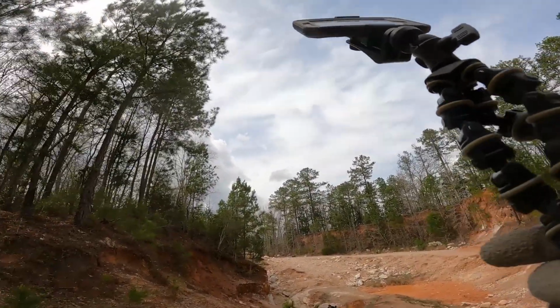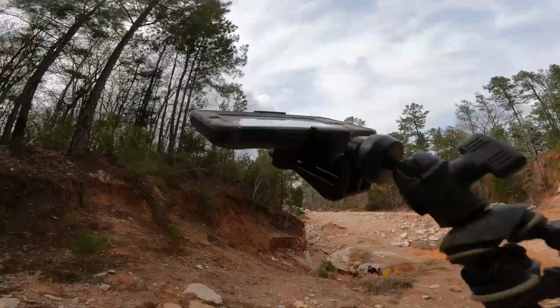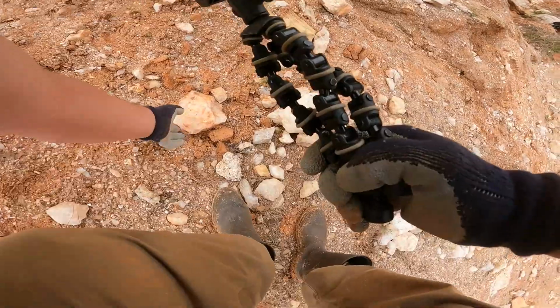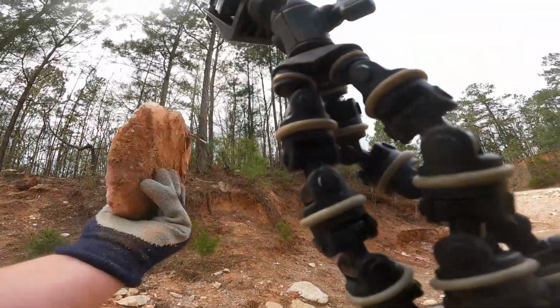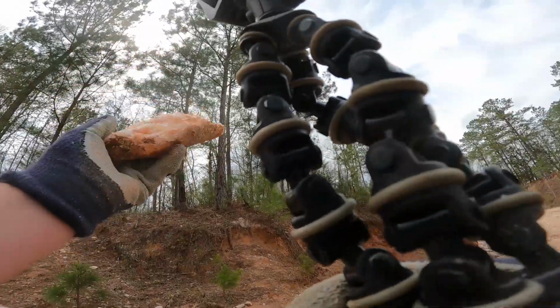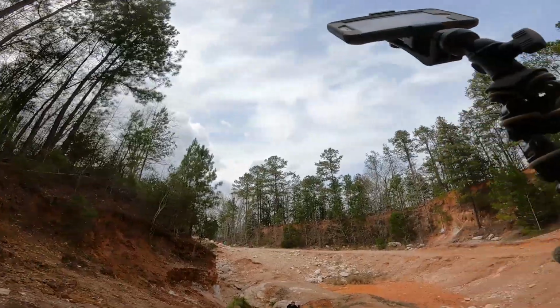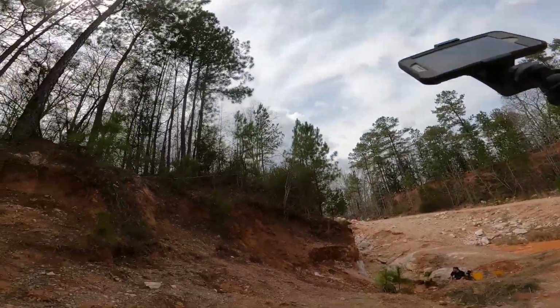Pretty color. Nice. I think that actually might be rose quartz. Maybe. Could be wrong, but it's kind of got a pinkish orangey look. I'll take it.